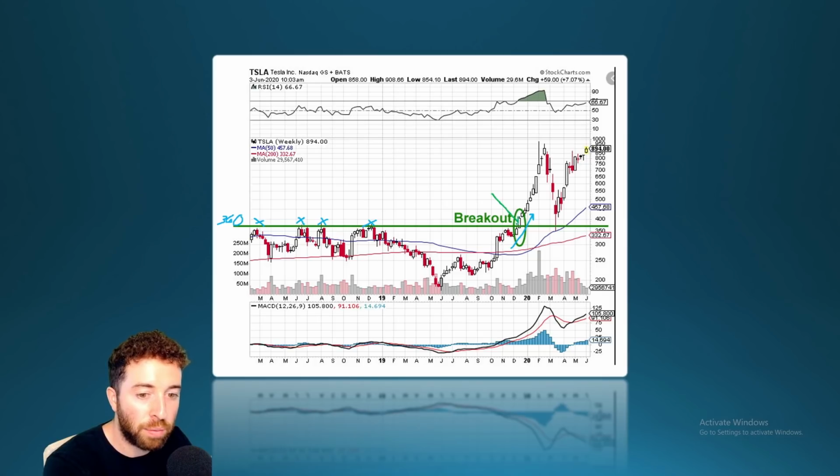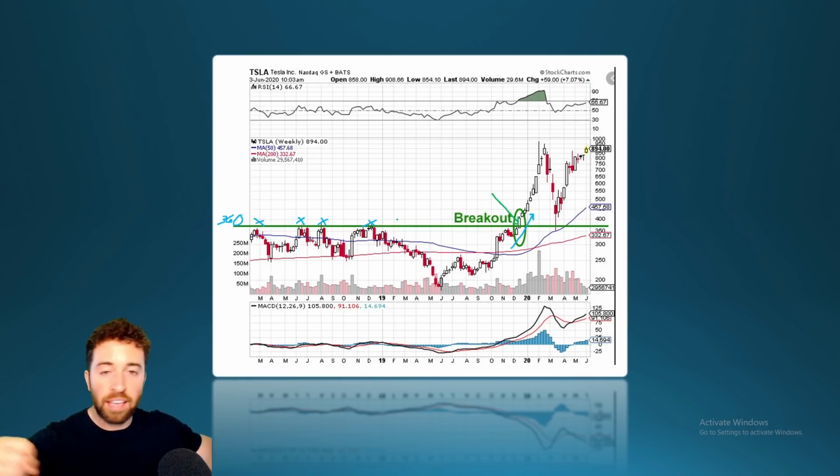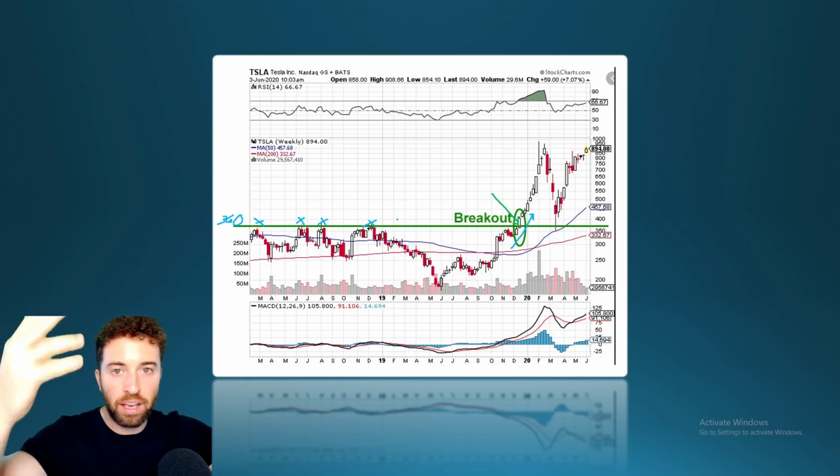If I said, hey, we have not broken through 360 the last 5 times we tried it, well, guess what? When you break through 360, it's going to bring in a lot of hype. It's going to bring in a lot of momentum. It brings in a lot of attention. Breaking through resistance is breaking through a barrier, and it's a very strong psychological move. When you do something that hasn't been done before, it brings in all the excitement in the world, right?